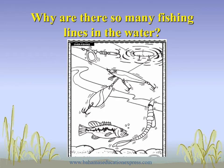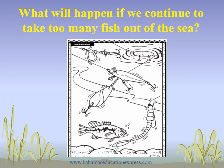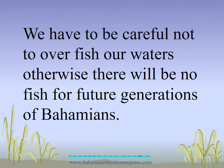Why are there so many fishing lines in the water? Do we know? What will happen if we continue to take too much fish out of the sea? We have to be careful not to overfish our waters, otherwise, there will be no fish for the future generation of Bahamians.